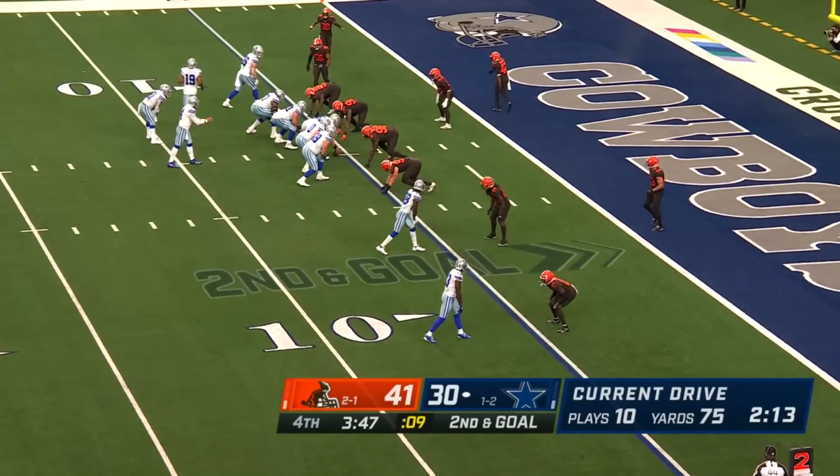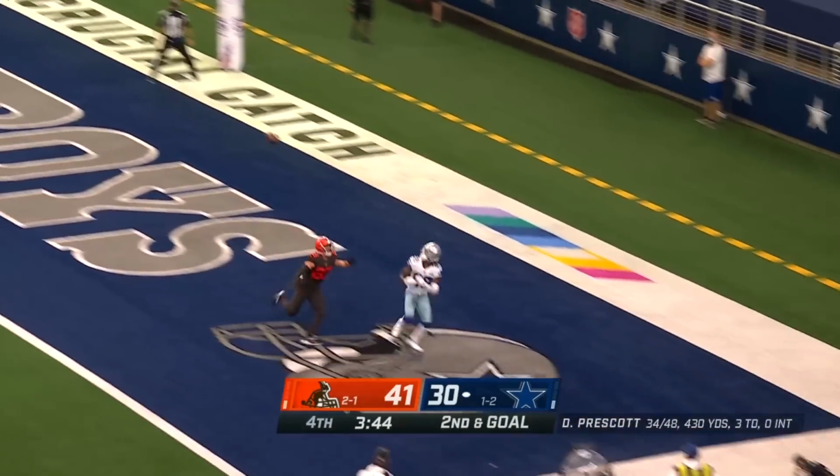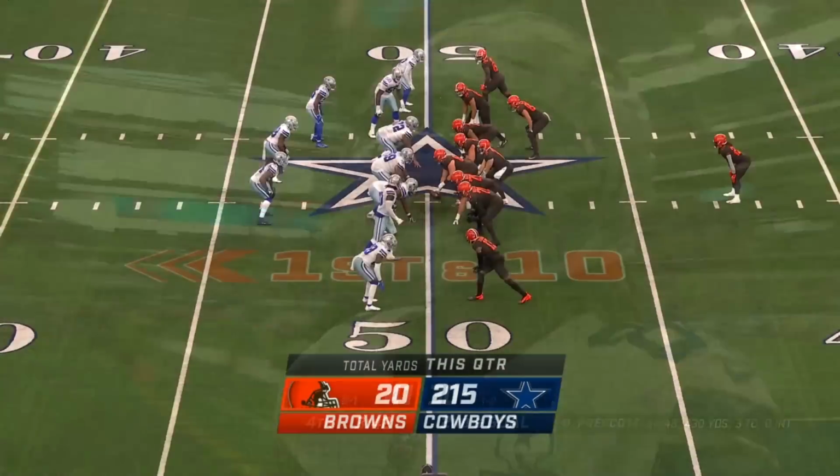11th play of the drive. 3:47 to play. Blitz coming. Throwing a fade. Going for the corner. Lamb has got it. Touchdown, Dallas.